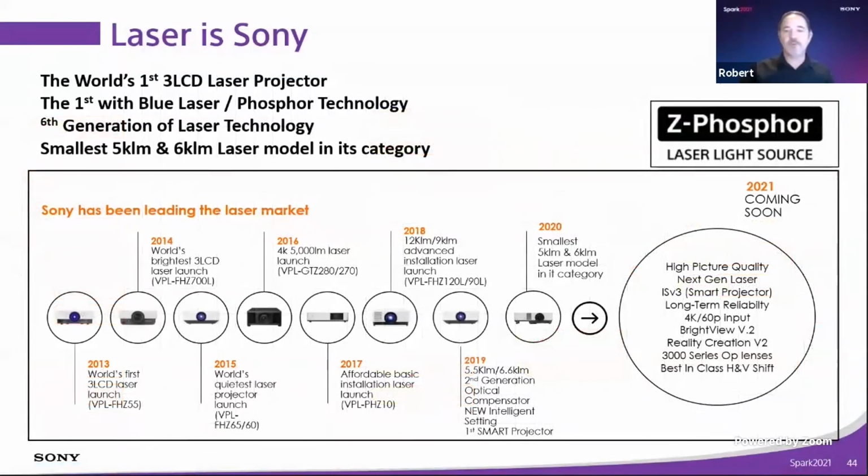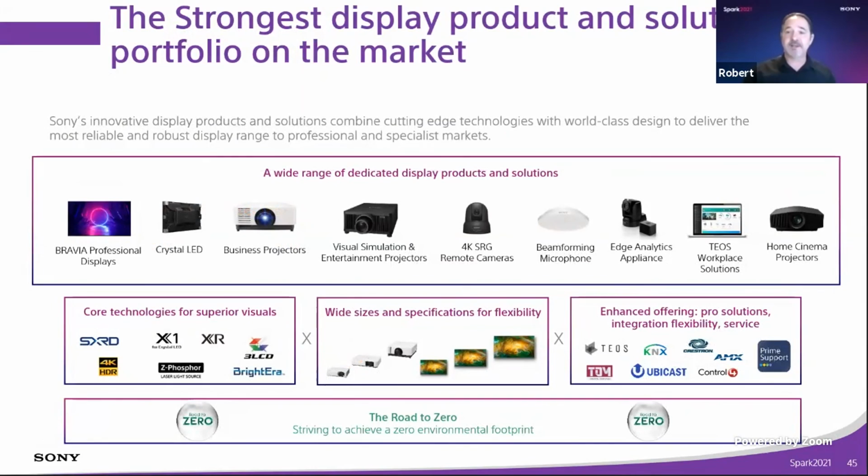Okay, and so once again, I want to give that message very clearly. Sony is laser. We started it, and we're now officially end-of-lifing all of our lamp projectors except for 2, but they will be discontinued by the end of FY21 fiscal. So my last slide, I believe, and that is, obviously I'm the PM for business projectors.